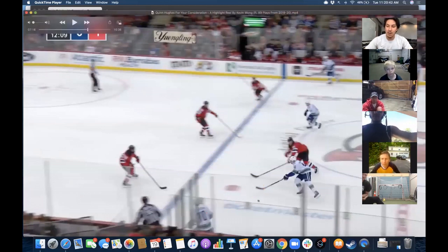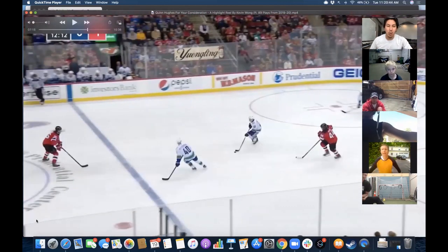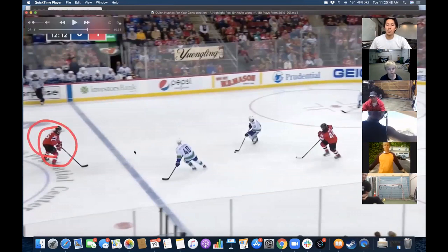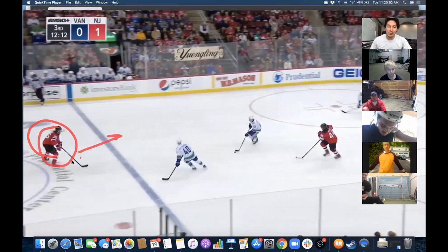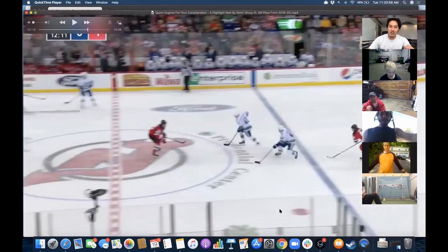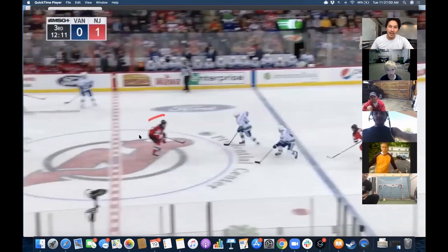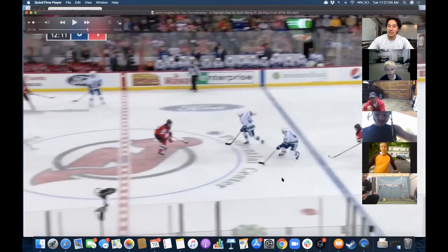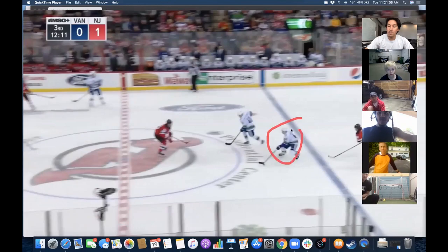So when he has all these options, this poor guy right here is like, which option should I take? Should I try to block this pass, or should I try to block this pass, or how about this dump, right? And so look at the poor guy. He's just standing there. He can't get an angle. He can't get a stick in the lane because he has no clue what Quinn Hughes is doing.